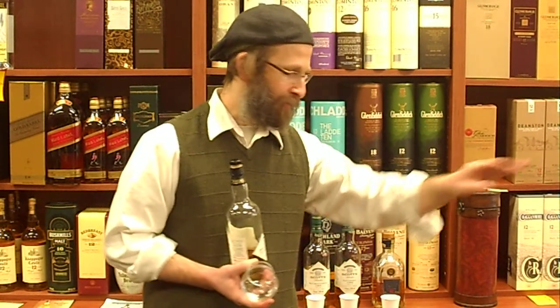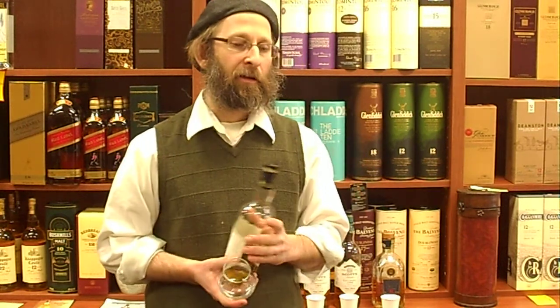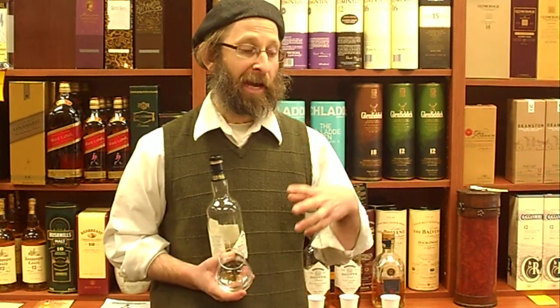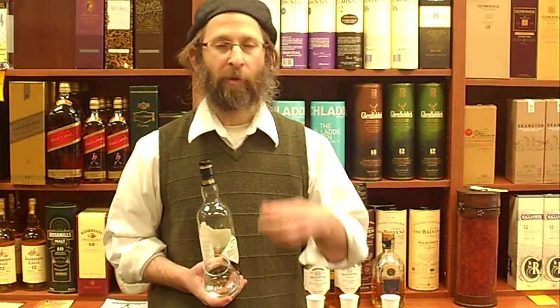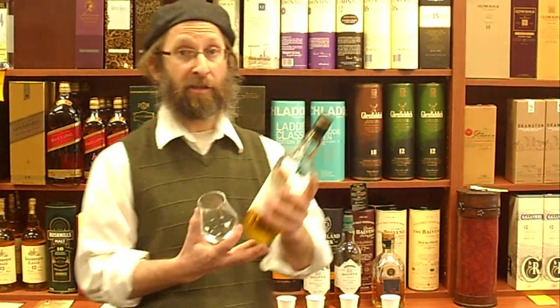When the transition happened and everyone wanted an 80 proof, a refined, a filtered, a year, there were a couple companies that decided, you know what, we're going to set aside especially these casks and not touch them. We're not going to put them in sherry. We're not going to mess with them. And we're going to let them age, and when they're ready, then we'll bring them out. This is an expression like that, this 1977 Glenlivet.